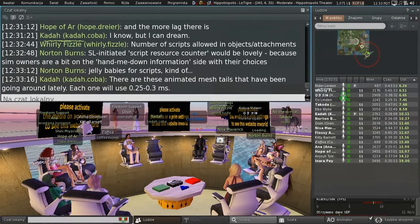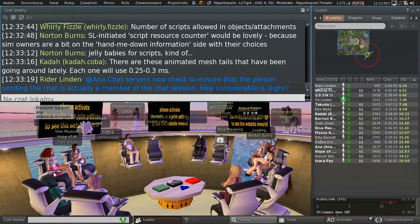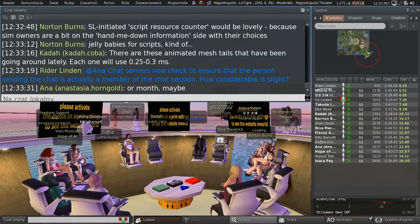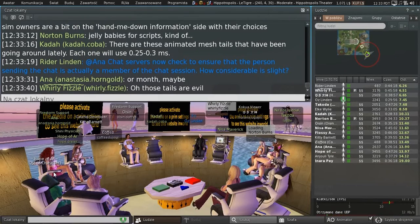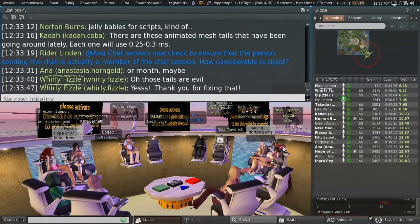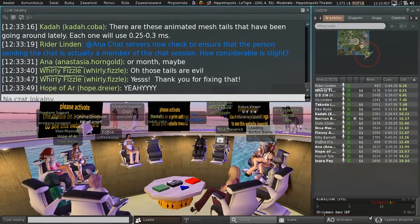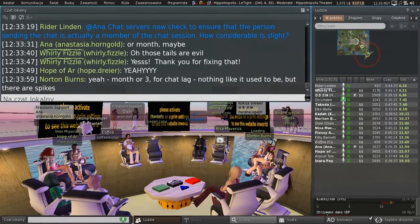Skipping back here, there's been an uptick in chat lag the last week or two. The only change we've made to chat in the last couple of weeks is the change that causes, in group chat, if someone gets removed from a group, they also get removed from the group chat in a way that does not rely on the viewer. I don't think we've done anything that is performance related. I know I should try to find the metrics. We've got a metrics report on chat lag, and I should go review that.